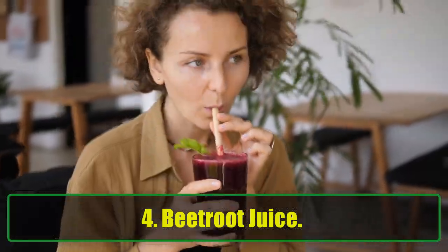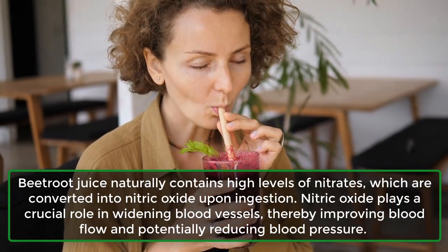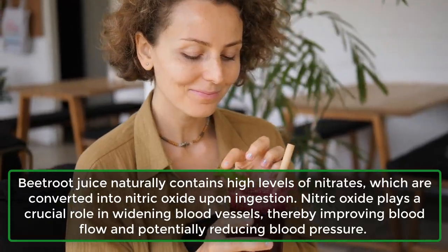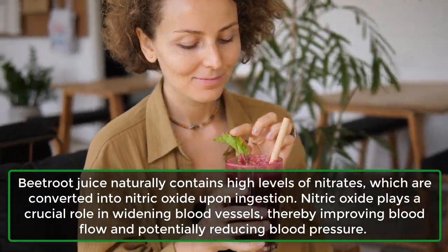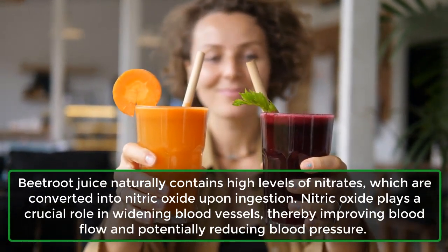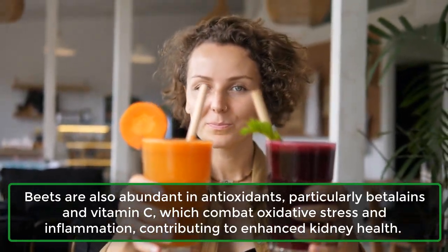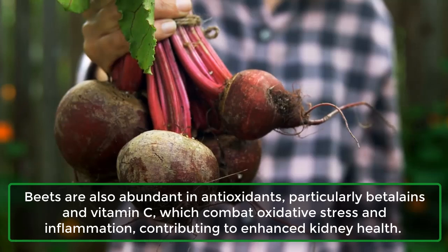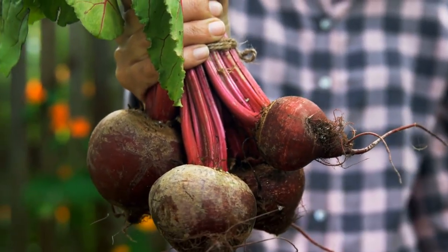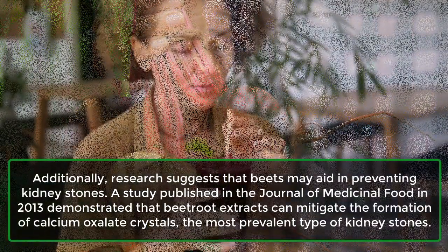4. Beetroot juice. Beetroot juice naturally contains high levels of nitrates, which are converted into nitric oxide upon ingestion. Nitric oxide plays a crucial role in widening blood vessels, thereby improving blood flow and potentially reducing blood pressure. Beets are also abundant in antioxidants, particularly betalains and vitamin C, which combat oxidative stress and inflammation, contributing to enhanced kidney health. Additionally, research suggests that beets may aid in preventing kidney stones.